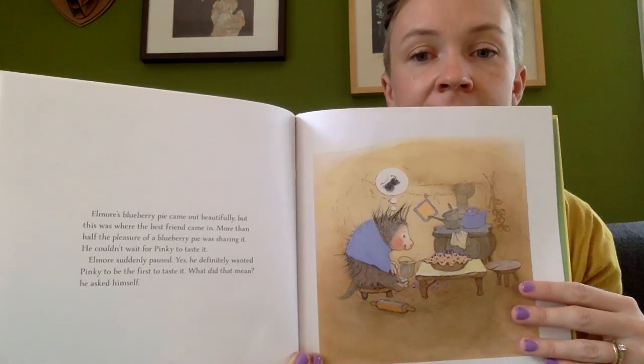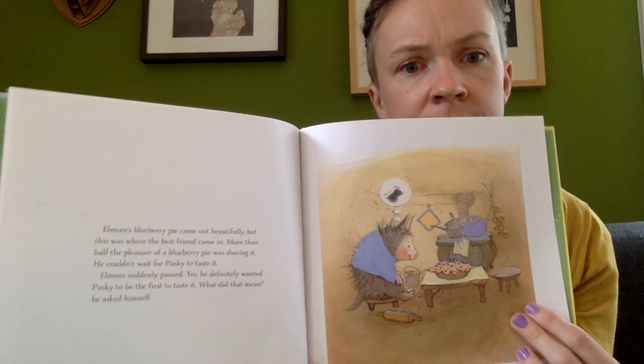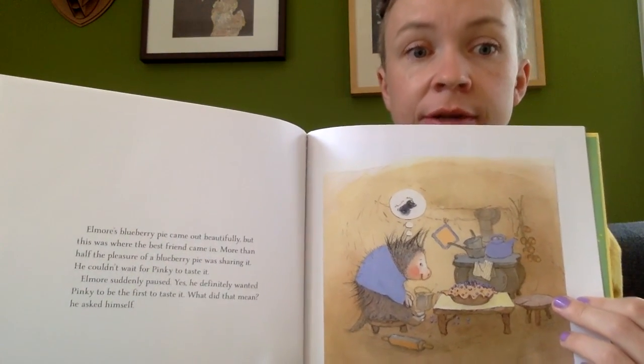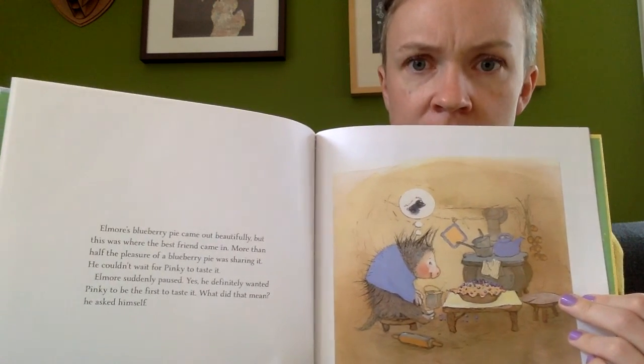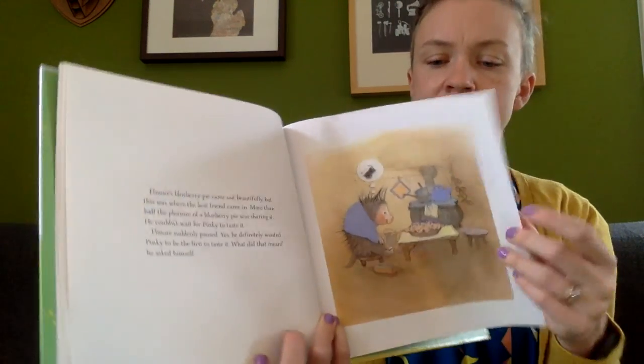Elmer's blueberry pie came out beautifully, but this was where the best friend came in. More than half the pleasure of a blueberry pie was sharing it. He couldn't wait for Pinkie to taste it. Elmer suddenly paused. Yes, he definitely wanted Pinkie to be the first to taste it. What did that mean, he asked himself.